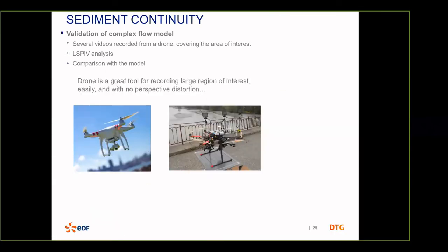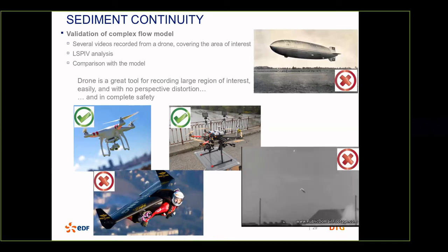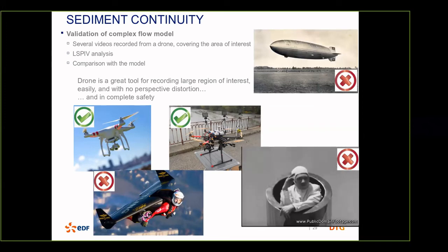And of course, we have seen that in previous presentations, but a drone is really a great tool for recording a large region of interest very easily with no perspective distortion, because you can make videos pointing at the nadir. And it's also very safe compared to other methods that you can use to make videos from high altitude. But yeah, it's maybe safer to use a drone.